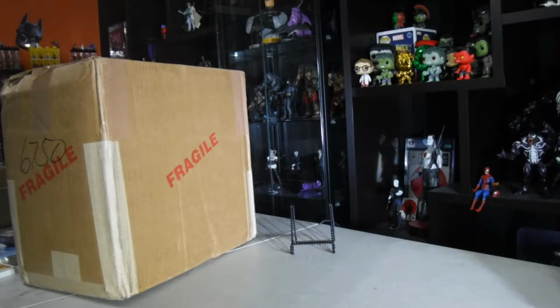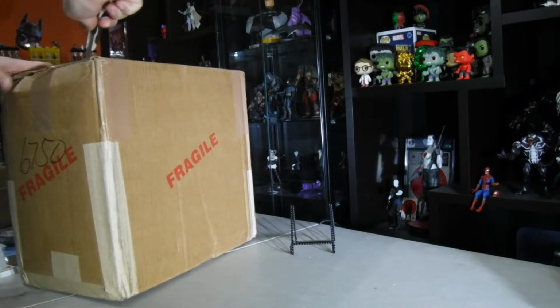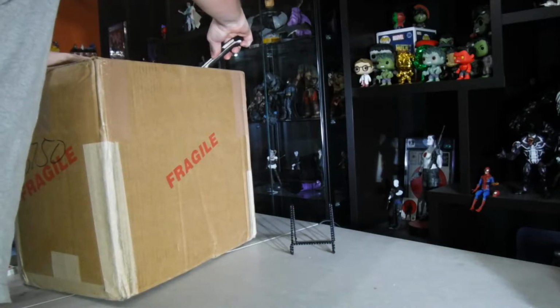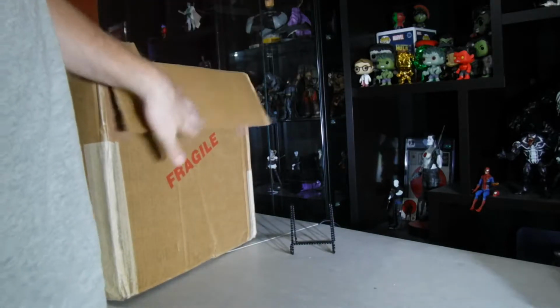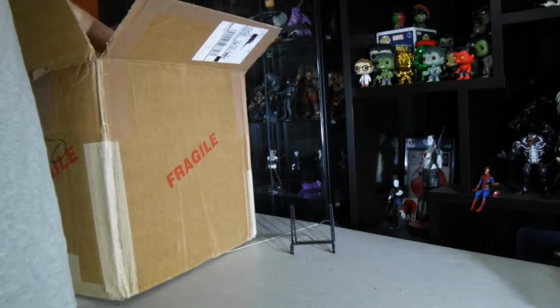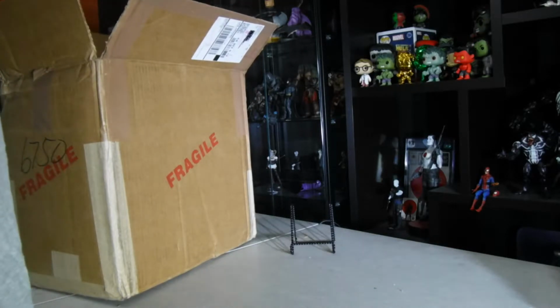This one is a little bit different than my normal. There were actually some books from my personal collection in there. Anyway, I'll get a little more into those when we get them out. So, without further ado, let's get this bad boy open. Now I know the grades. Obviously, they're all 9.8, but let's see if we got anything higher than a 9.8.